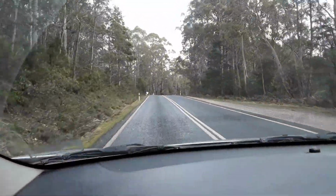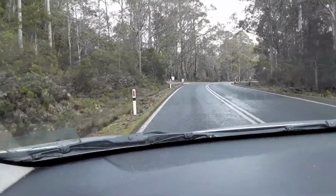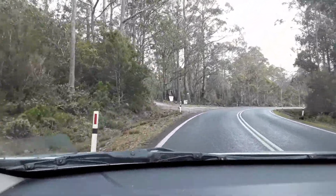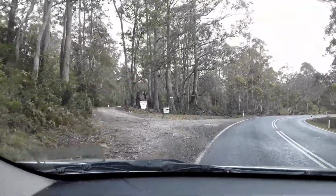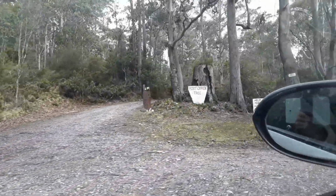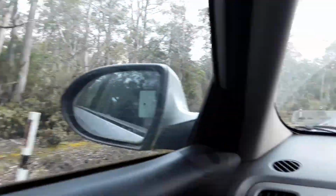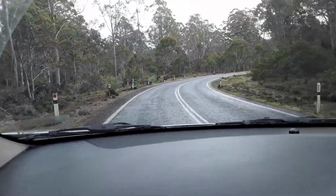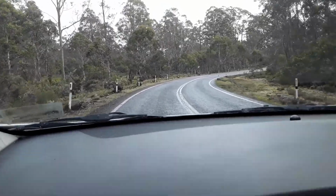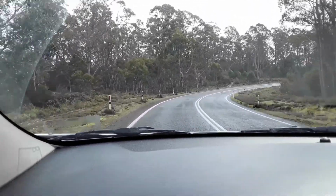Okay, now if you remember back there before, we were talking about the Post Office Tree. Here we are, we've come to it here. And that's where you used to get all your mail and all your other bits and pieces from when you lived up this end of town. Alright, and you see the sign there about wildlife. So when you do come up here at night time, just drive casually. They just run out everywhere. And if you've got a decent camera for night time, mate, you can get some awesome shots.